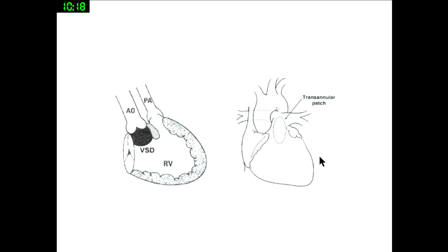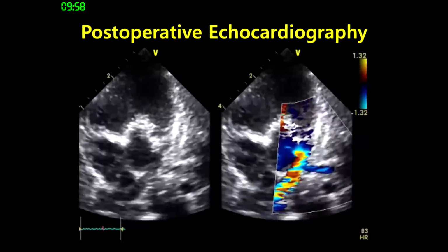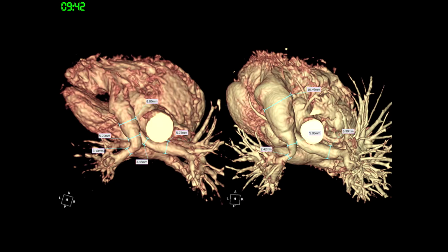So the patient underwent total repair: VSD closure with autopericardium, RV muscle resection, limited transannular patch with autopericardium, and PF closure. But there was ventilator weaning difficulty. So they checked an echocardiogram and found diffuse MPA and both PA narrowing. The LPA was 3 millimeters with a pressure gradient of 50 millimeters of mercury, and the RPA was 2.5 millimeters with a pressure gradient of 50 to 60 millimeters of mercury. So the surgeon checked CT and found an angulated and stenotic LPA.